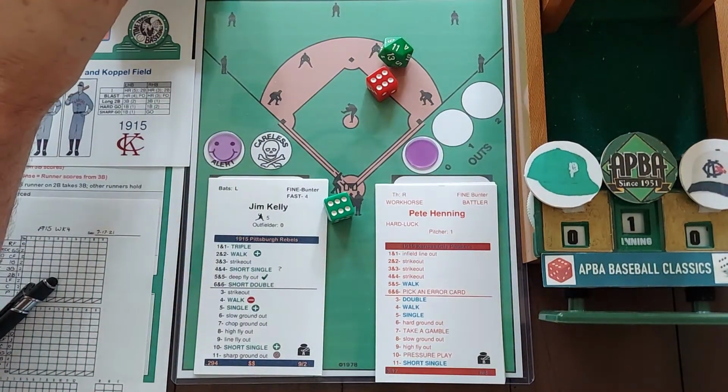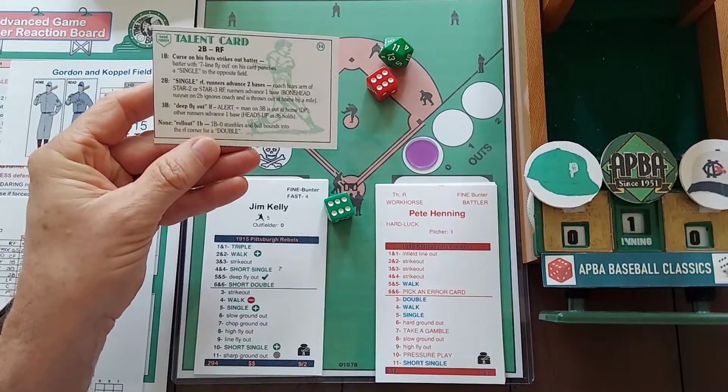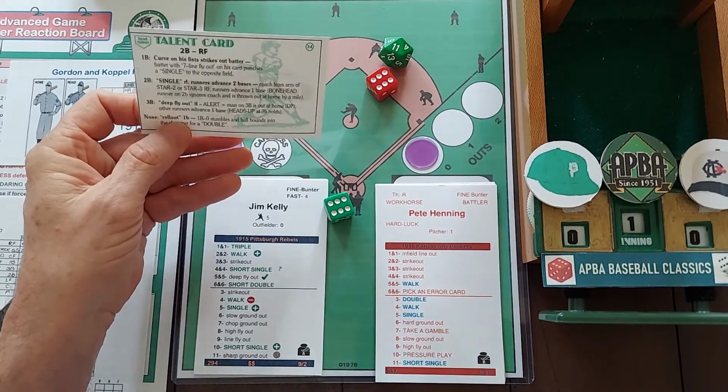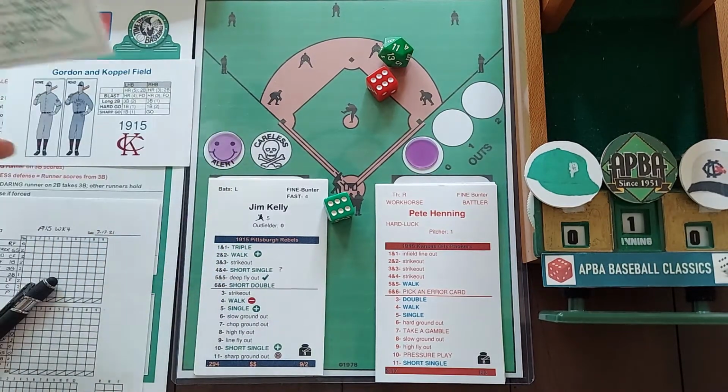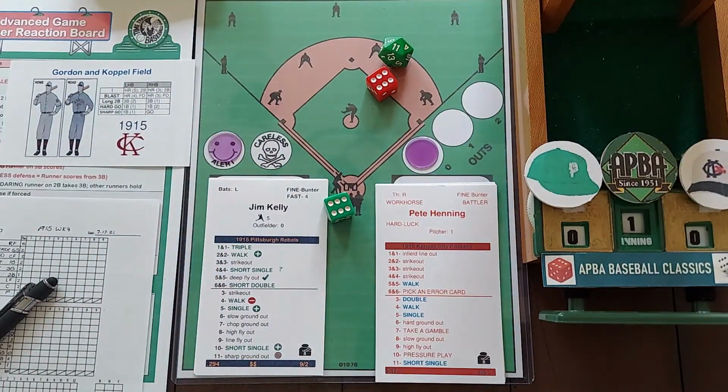Six. Every time you roll doubles, you draw a card to see which it is. We're going to read the 6-6 off of the batter card. It's a double for Jim Kelly.